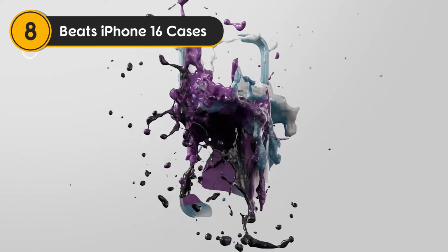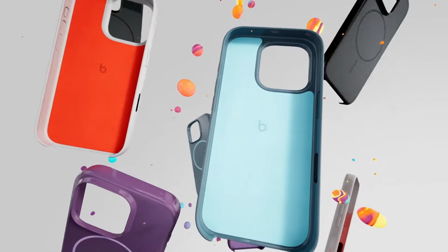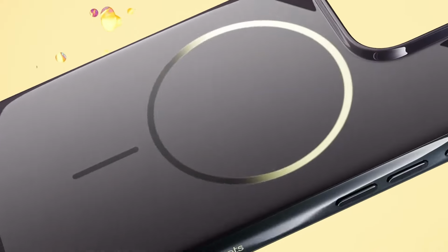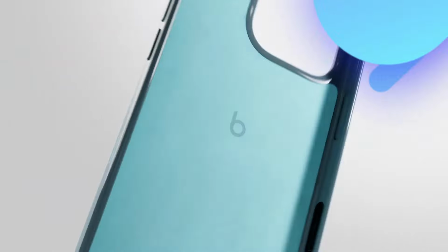Number 8. Beats iPhone 16 Cases. Beats offers cases for all iPhone 16 models at $49 each. These cases feature a unique solution for the new camera control button, using a sapphire crystal cover with a conductive layer, similar to Apple's own cases.